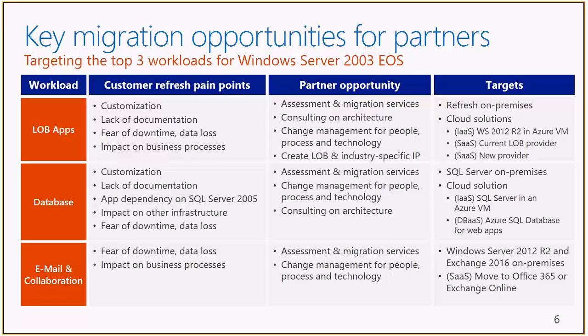The third workload that is prevalent in SMB is that of email and collaboration. And in this case, I think I don't even need to mention it, that the fear of downtime and data loss, the cost for the business, the productivity is huge. And that's typically the biggest concern we see with customers here. When you're migrating the customer, again, assessment, migration services, change management, training are very big opportunities for you as partner to monetize.